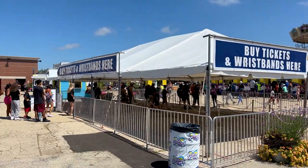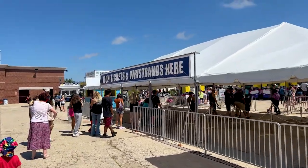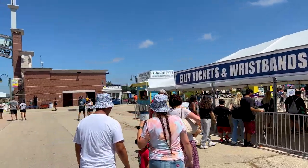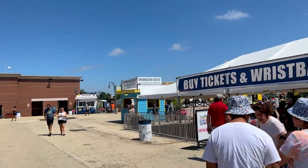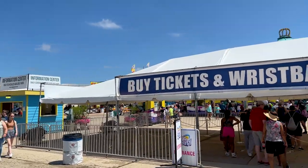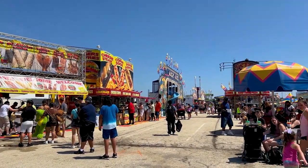All right, so you can buy your tickets right here from all these booths, but they do also have machines around the fairgrounds that you can buy a rechargeable card for. So if you wanna get something other than a wristband, do that and avoid the line. All right, well, we'll just go around the midway clockwise, both of them.